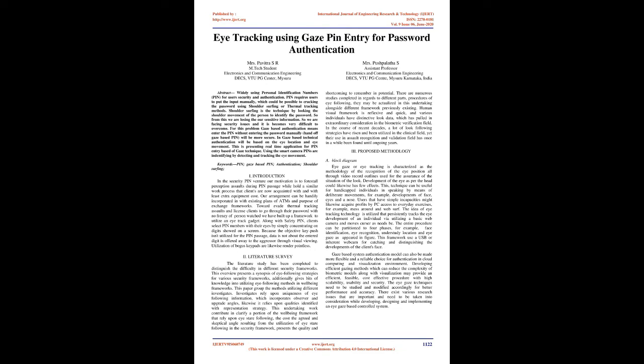2. Literature survey. The literature study has been completed to identify the difficulties in different security frameworks. This overview presents a summary of the following techniques for various security frameworks, and also gives insights into using tracking methods in security systems. This paper grouped the methods using different studies. Studies rely upon the uniqueness of tracking information, which includes observer and stimulus aspects. Likewise, it relies upon qualities related to the visualization technique.